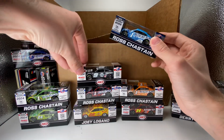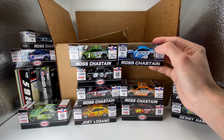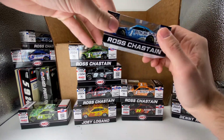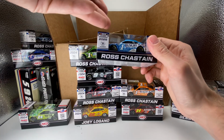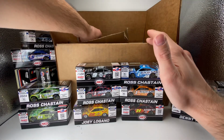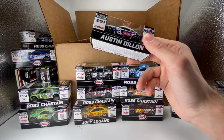The new font, let's compare it right here. Look at the new font. I love it. This is fantastic. And yes, we'll be doing a full diecast review on it. And oh, by the way, the Busch Light 2025 Chevrolet Camaro rocks. Go show Circle B Diecast some love, please, because they came in clutch with this one, guys.